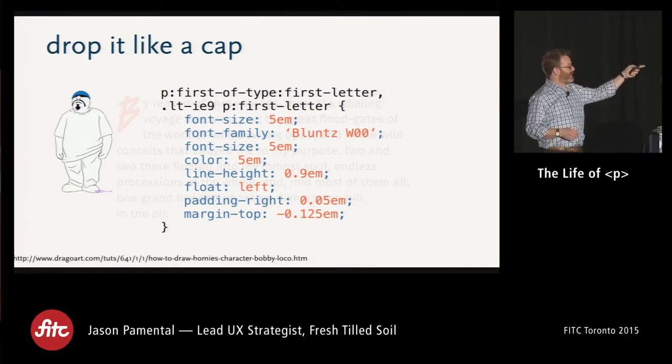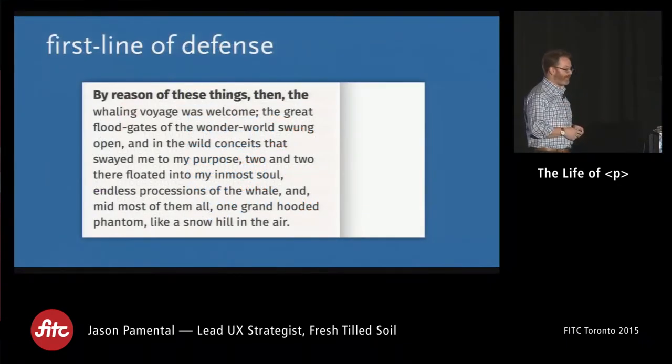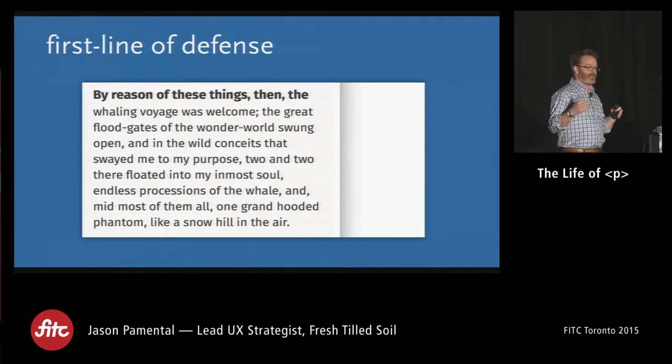And if it's less than IE9, you can use the first-letter pseudo selector and have to chain that with an adjacency. So it's the first paragraph after an H1 or something like that. And that will allow you to style it pretty much anywhere. And again, the fallback is that it's just regular text. So it's a very transparent thing to add, but that really amplifies the style of what you're presenting.